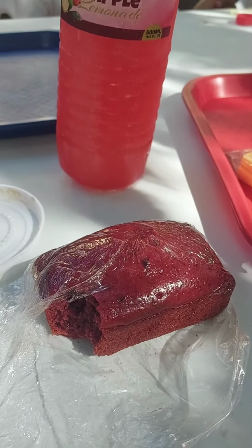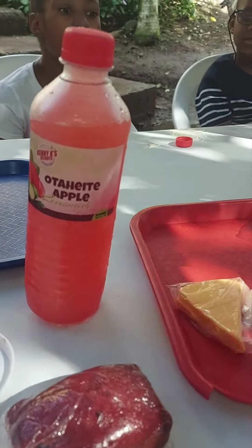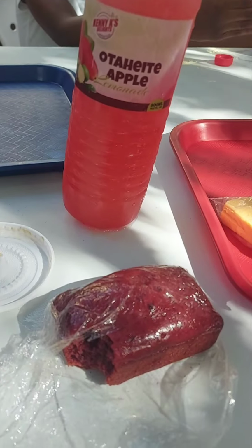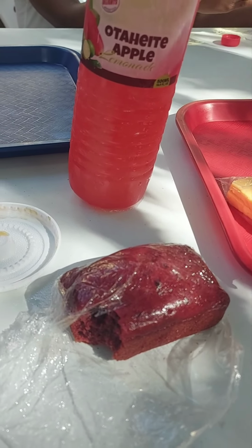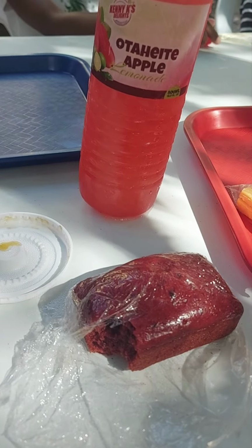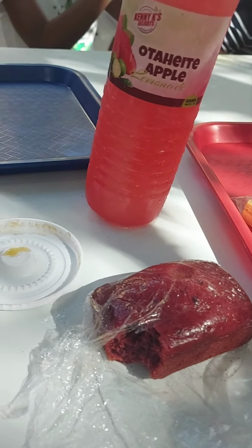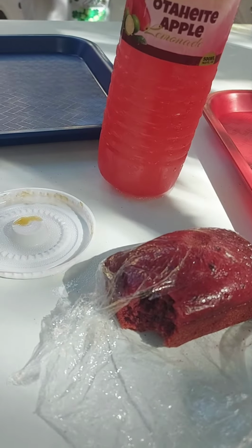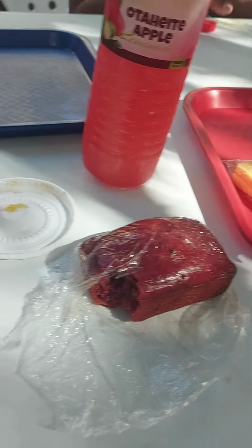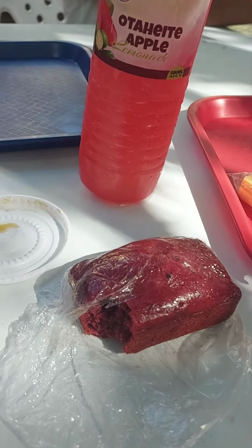Special Easter bun from Street Food Saturdays. Mommy, so we're trying it. It's like Auntie Donna's sorrel cake, but they make a sorrel bun from it. I'm just videoing it, the sorrel cake, sorrel bun. So let's see, I'll tell you guys how it tastes.